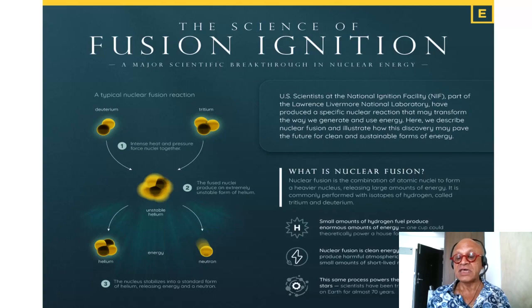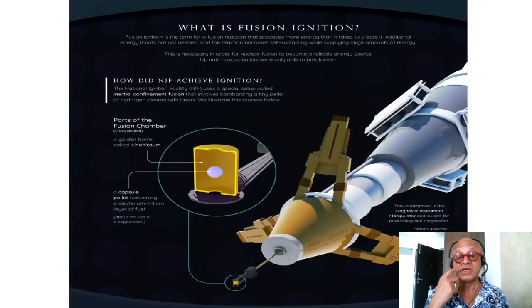The same process powers the sun and other stars. Scientists have been trying to replicate it on Earth for almost 70 years. You always hear about China producing an artificial sun, which is essentially the same kind of experiments. Adding to the details of what we already looked at in the last podcast on ignition, what is fusion ignition?